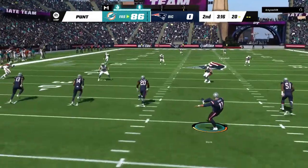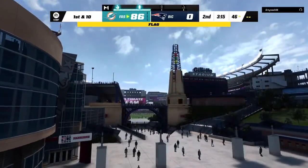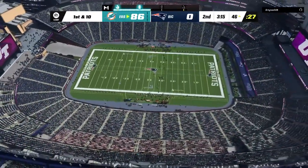And remember, following the safety, you give the football up as well, and they free kick it from the 20 now. That is just a disaster by all accounts. It'll get marked where it went out of bounds, and this offense is going to start in plus territory.